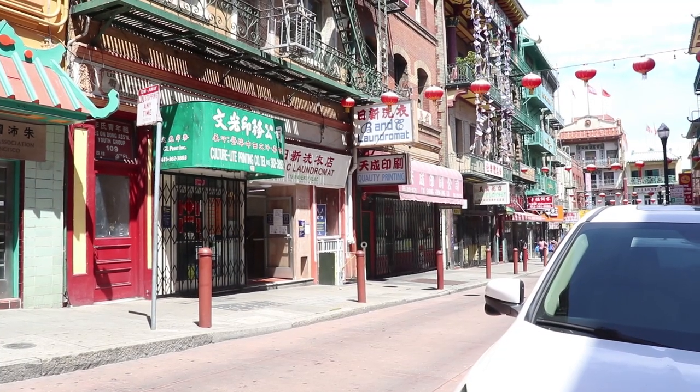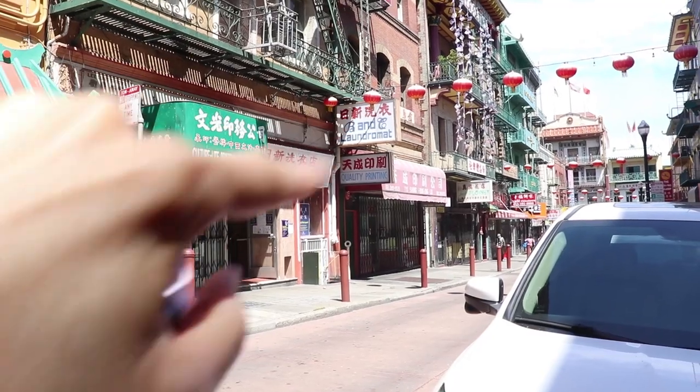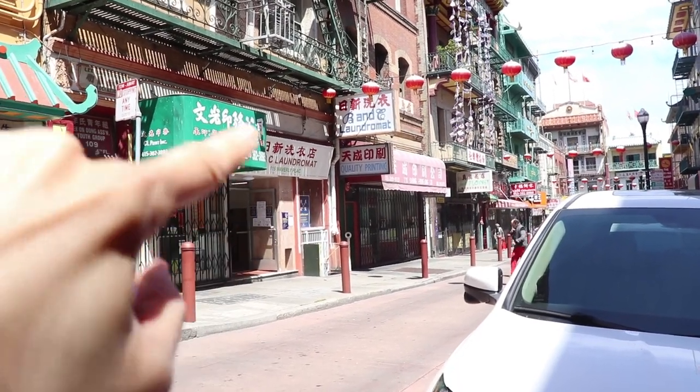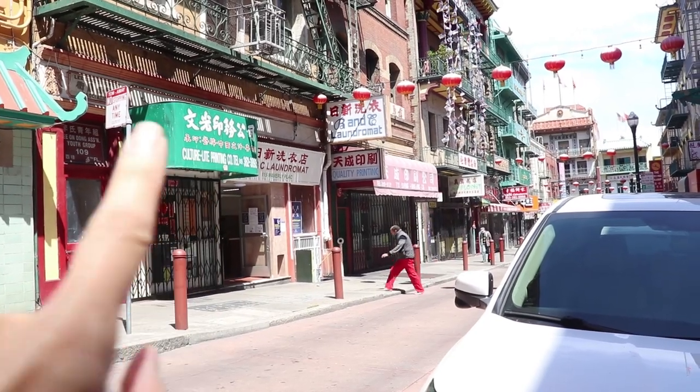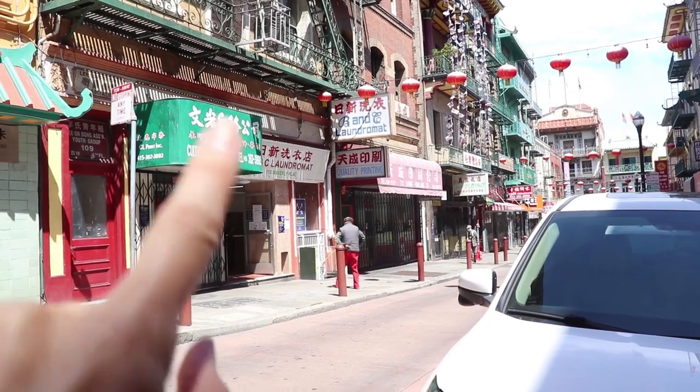Where it says BNC Laundromat, they changed that sign to say Harmon Pet Care. Then they added a yellow and red awning about Harmon Pet Care. Then this green sign here, they removed all that Chinese writing and just made it green.